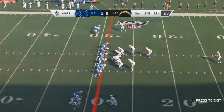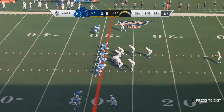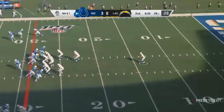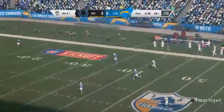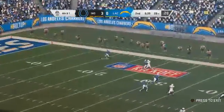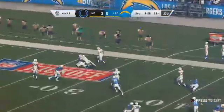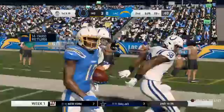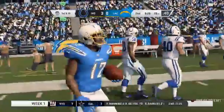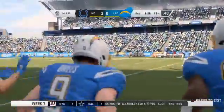To punt on 4th down, here's Rigoberto Sanchez. Travis Benjamin deep for the Chargers. This is taken at about the 14. Nice job bringing that one back. 14 on the return. And it'll be Charger football here as they take over.